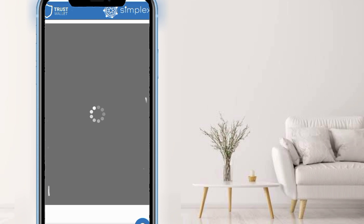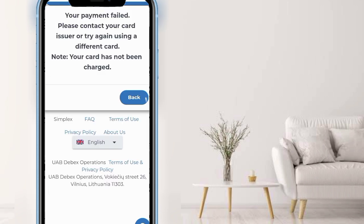Wait for it to load up. Now as you can see, the transaction failed. That means Zenith Bank doesn't work for Simplex, and I'm going to try the same process again with my other banks to see if the transaction will fail or succeed. Then I'll give you my final remark.